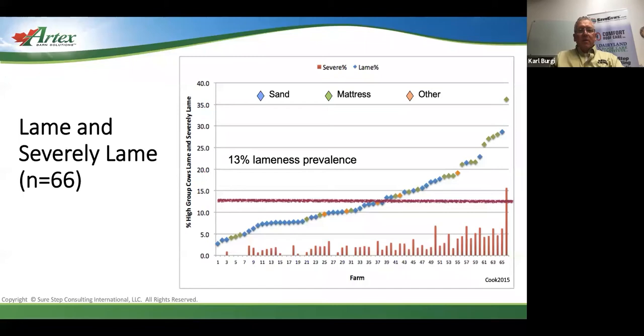What you can see here with lameness, average lameness was 13% across the board on these 66 herds. Production on these herds was roughly 30,000 pounds of milk herd average, so about 14,000 kilo of milk, with less than a 30% cull rate. And there's various things that they looked at that qualified for these. And you can see here, we actually had one herd with over 30% lameness, okay, on the mattress end of it.